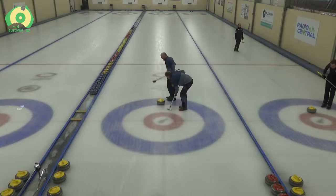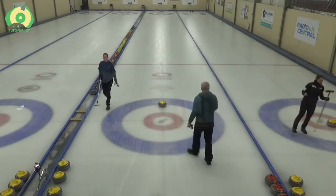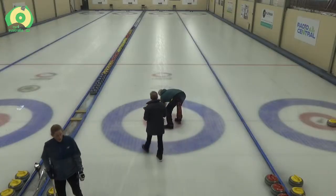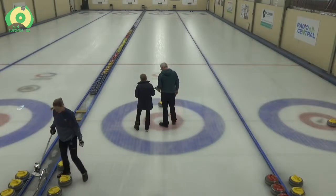Here we have Jen and Matt sweeping Hughes lead, just the top of the 8 foot, just a bit short, but certainly inside the house and worthy of a measure. We only have 3 sheets in action this afternoon, that being A, C and D.